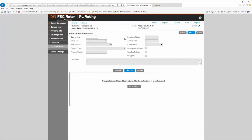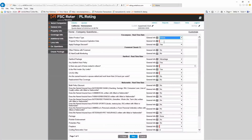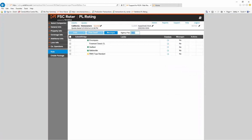Like the auto, here's my home loss information. If you enter a date, then it will allow you to select all of the appropriate fields so that you can document the loss. We're going to make this one clean and move forward. Now, home for me, I think always has more company questions than what I see in auto. Let me just go down through here and get the ones that are required so that I can rate. And again, if I had more carriers, I might have a page 2 or even a page 3. If I click rate, if I missed any, it will prompt me to come back.